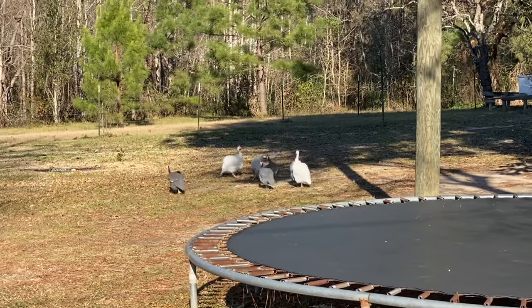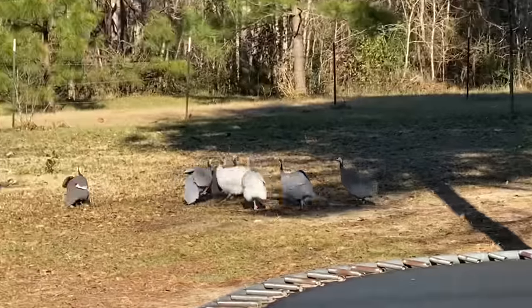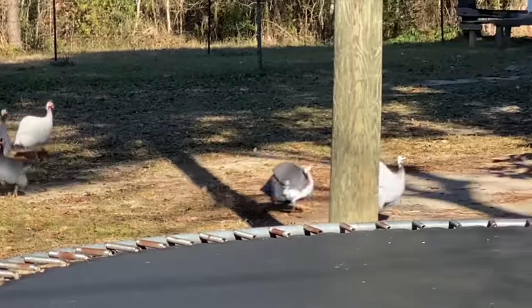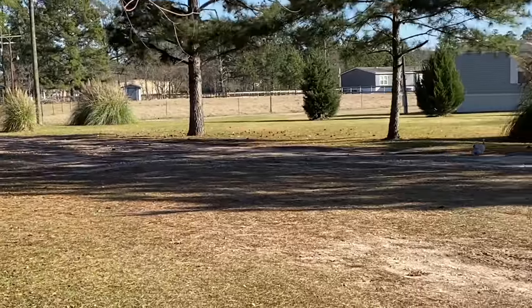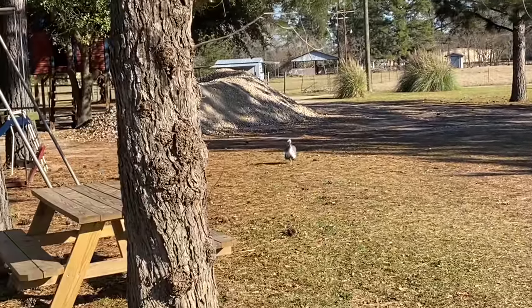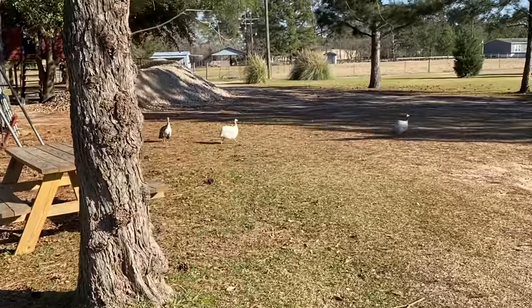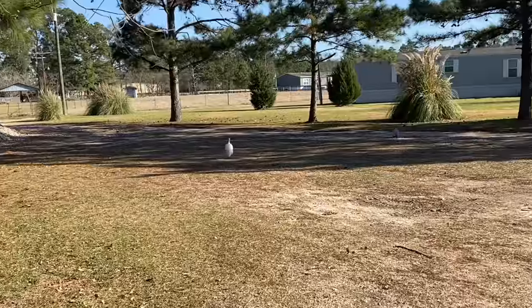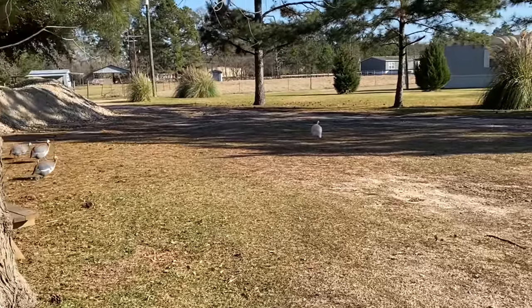Guys, look at those geese. Look what they're doing. I would say it's a chicken fight, but not exactly. Did I say geese? I meant to say guineas. You know what I meant, guys. Dang, they're so fast. Man, those things are fast. Wow. They got some speed, they got some jets. They're like the Chiefs, Tyreek Hill, Mecole Hardman, Sammy Watkins, all those fast guys. Wow.